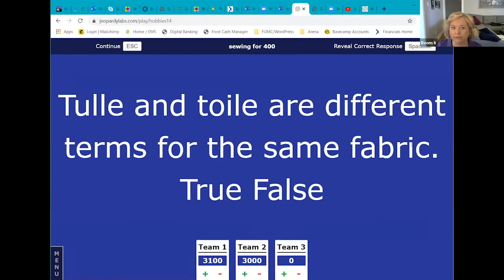And it can be different degrees of stiff. Toile basically has a lot of imprints on it. They're printing different designs on it, things like that. It's from France. I think a lot of those original wall coverings that they used in the walls were those. Interesting. Learned something new about fabric today.